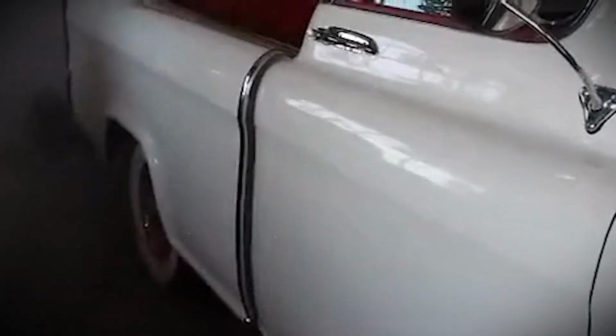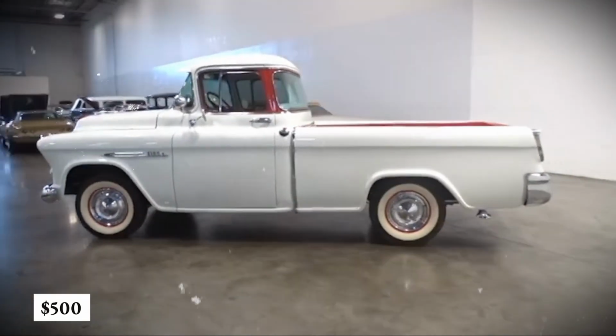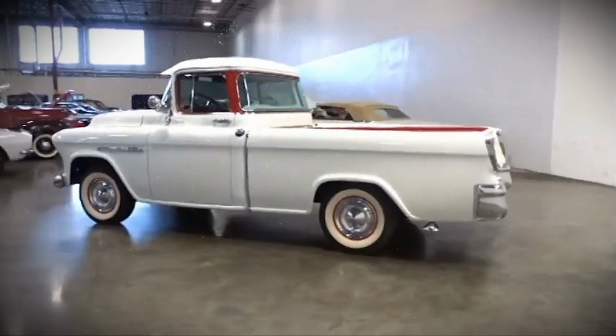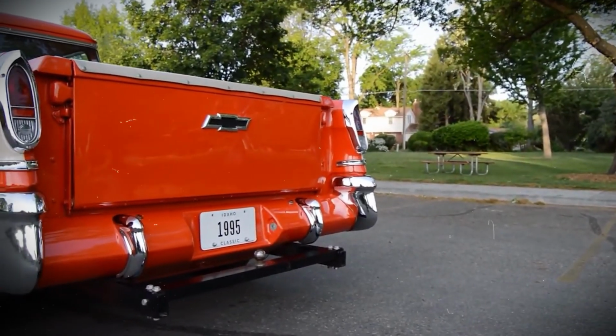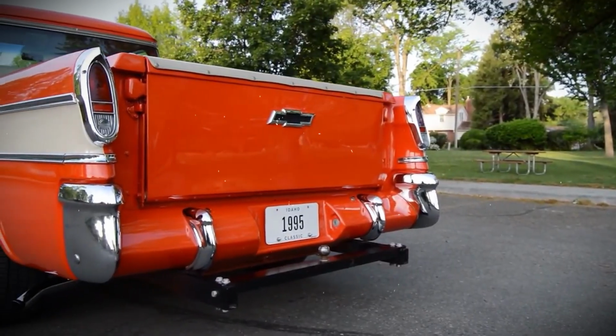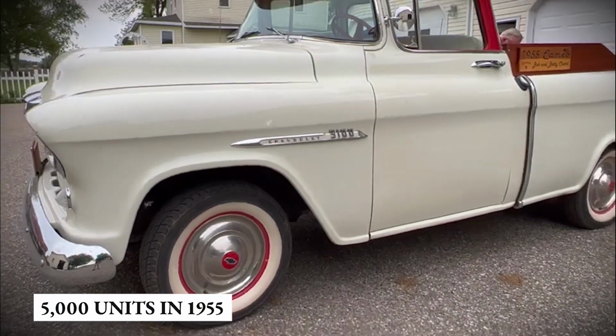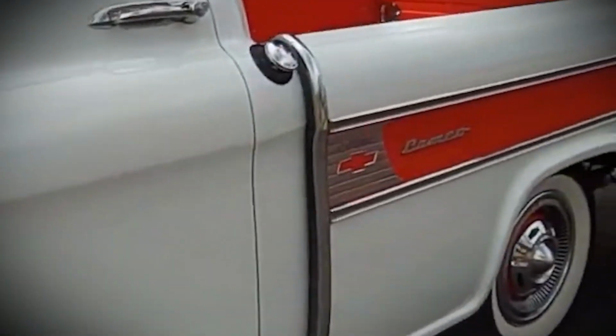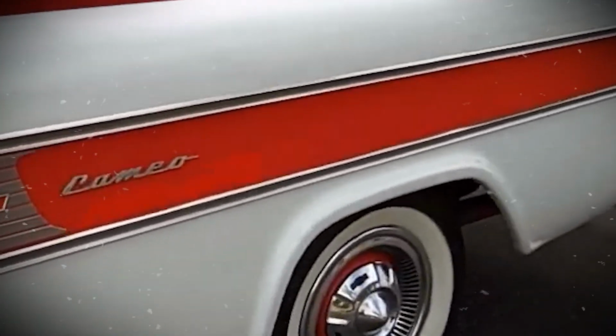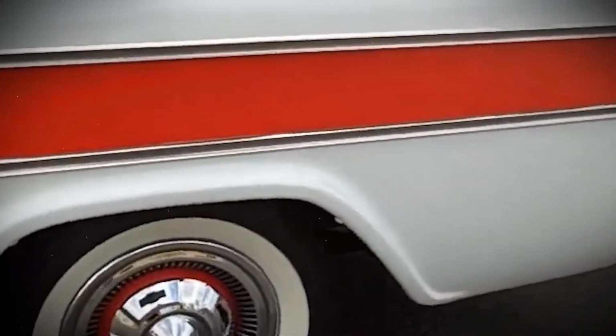At $1,950, the Cameo cost nearly $500 more than a standard Chevy half-ton, roughly 25% more. Luxury car pricing. Yet Chevrolet sold over 5,000 units in 1955 because they understood something profound. Americans were ready for trucks that didn't just work hard, they wanted trucks that looked good doing it.